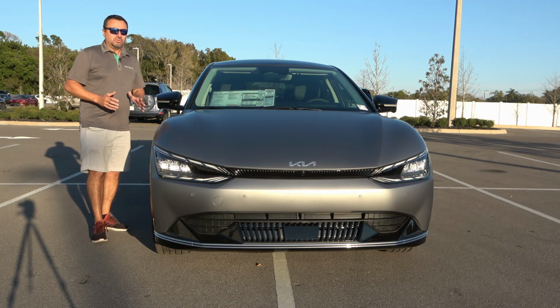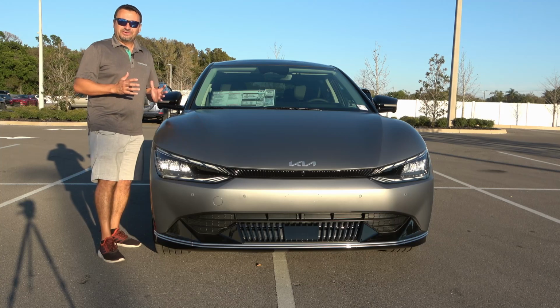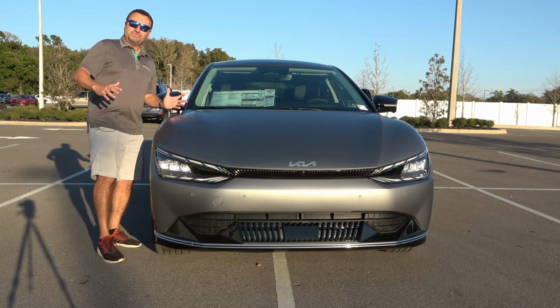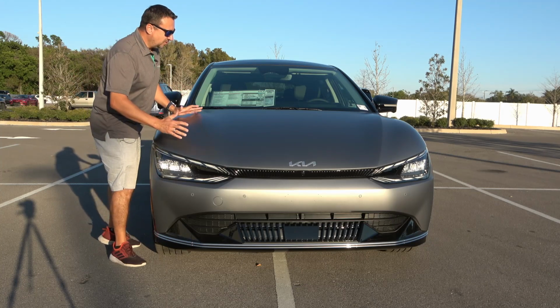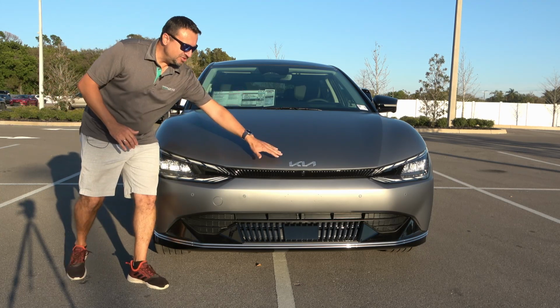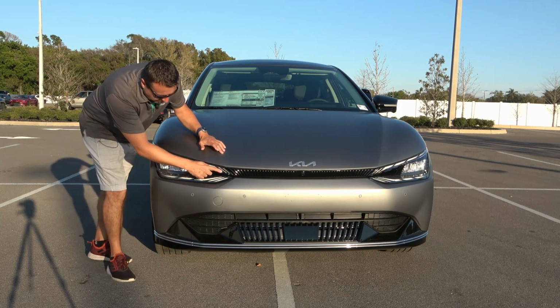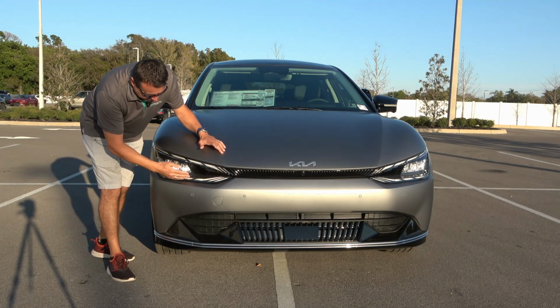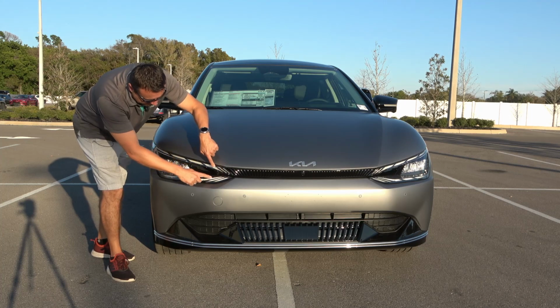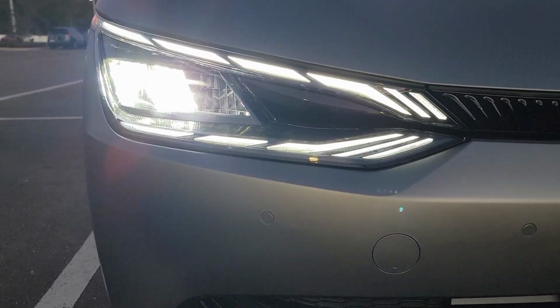So first of all, when you look at electric vehicles, you can see they're all about aerodynamics, all about cutting through the air, swooping, and this one is no different. Look at this hood, nice and sporty. It's got the new Kia logo on it. Brand new lights. These are different from the lights on any other Kia. They have this specific design, with LED running lights all the way on the top and the bottom, and LED lights right here.